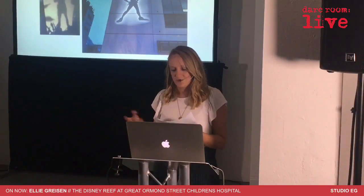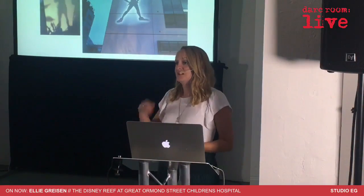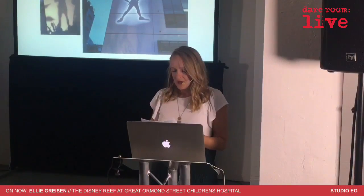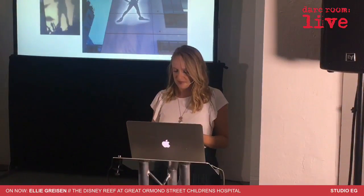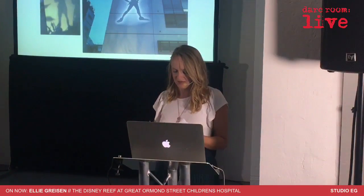And I didn't know this, but he gifted the copyright of Peter Pan to Great Ormond Street Hospital. And through this gift, Peter Pan's magic made an unprecedented leap from the realm of fiction into reality.